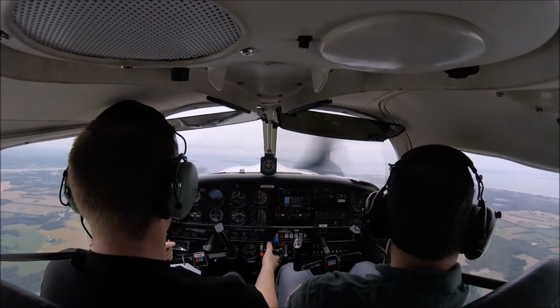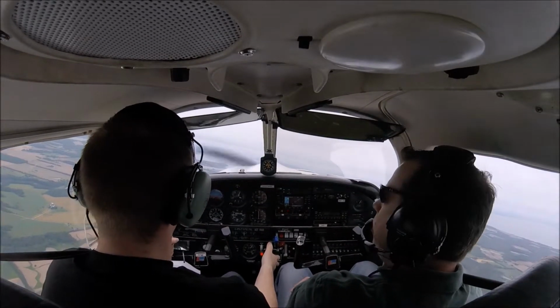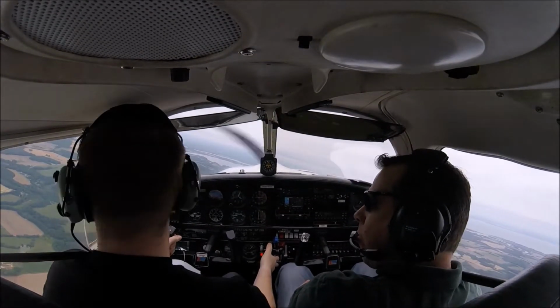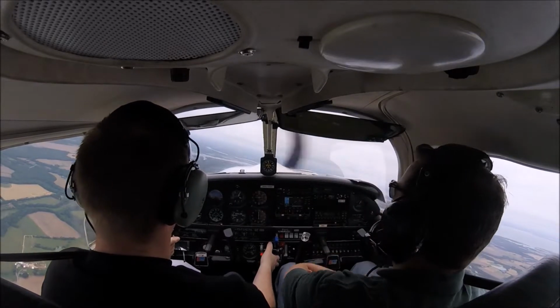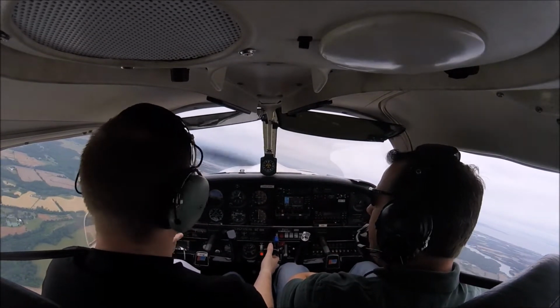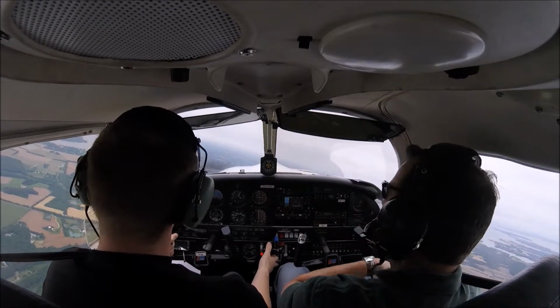All right, let's go into a left turn. But then again, I want my students to understand the flight characteristics of what's going on at that stall horn. And you also want them to be familiar, to an extent, with the sound, so they know what's buzzing.